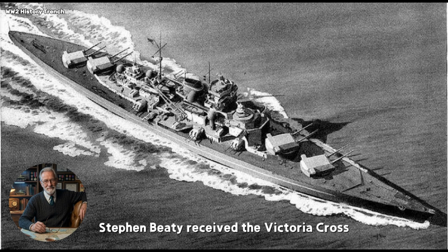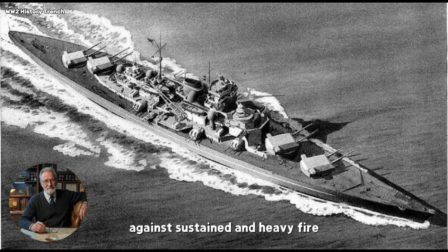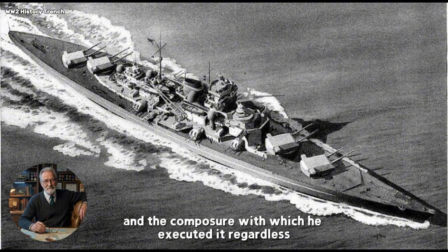Stephen Beattie received the Victoria Cross for bringing Campbelltown to a ramming point against sustained and heavy fire, a citation that specifically credited the near impossibility of the navigational and tactical challenge he had been set and the composure with which he executed it regardless.